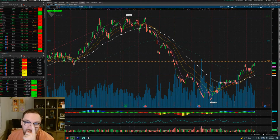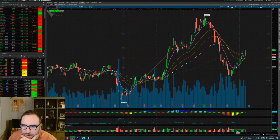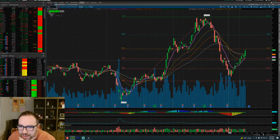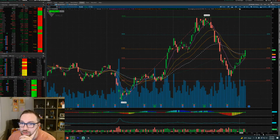Ryan's saying about Val. Yeah, let me go look at this one on the longer side. This thing has definitely been beaten up. I think you bought this sub $12, right, Ryan? And this has been a nice move higher here. We're finally seeing on the weekly side the 8 EMA potentially cut back through the 21 EMA, which is quite significant, to be quite honest with you.